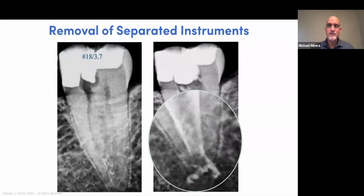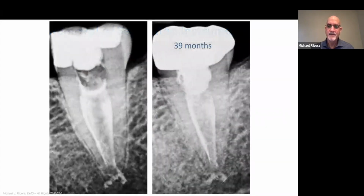GentleWave was able to remove not one, but 7 separated 6, 8, and 10 files within the apical 1/3 of this C-shaped molar. That's 3+ years down the line.